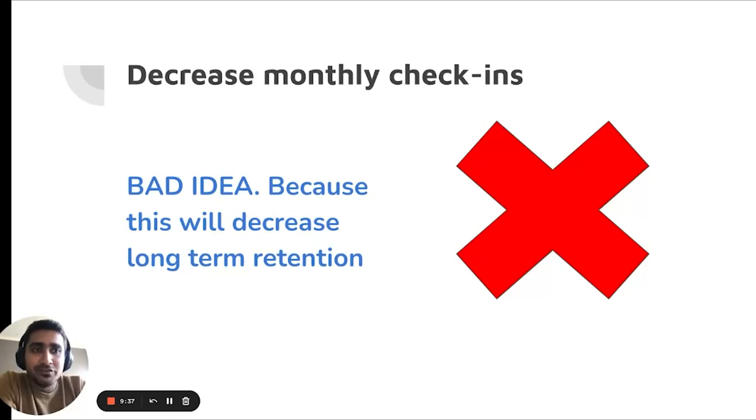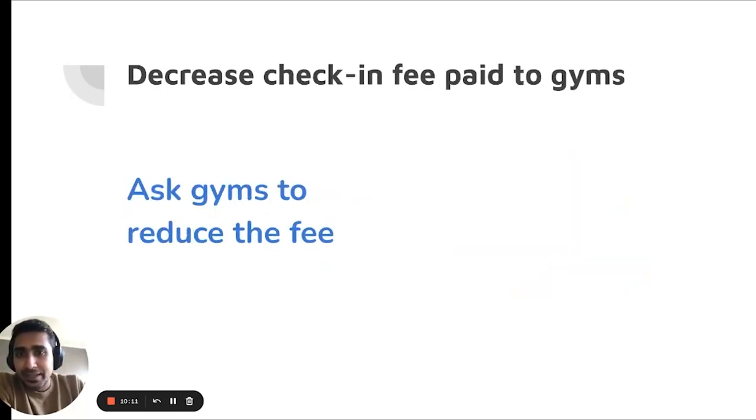If we reduce the frequency of the user, they will go to the gyms less often. And in turn, what will happen is they will start seeing lesser value in Jimmy, right? And in the long term, this will hurt retention. So while in the short term, purely based on math, this may seem like a good option to reduce the cost, in the long term, this will have a very massive impact on the growth or the monthly active users of Jimmy. So this is not a recommended option. We should not build products, or we should not have strategies, to reduce the monthly check-ins.